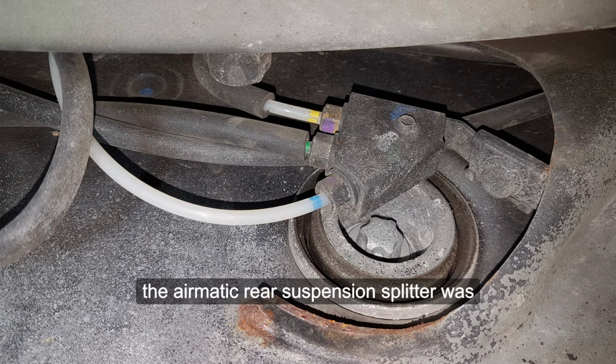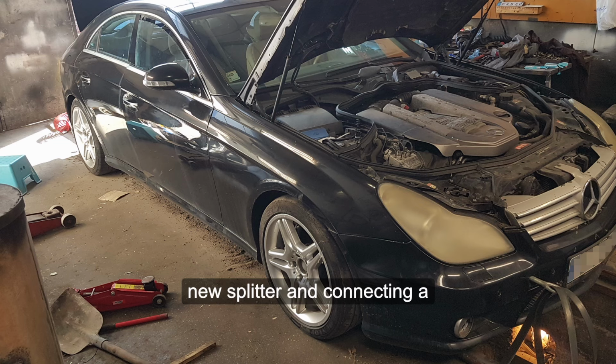The airmatic rear suspension splitter was intentionally severed. After installing the new splitter and connecting a functioning airmatic computer, I successfully raised the chassis.